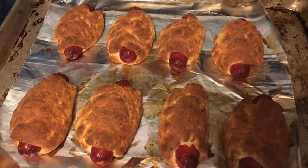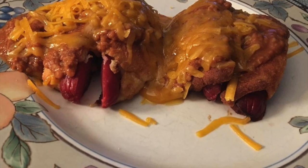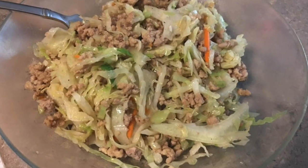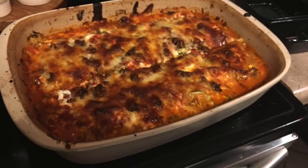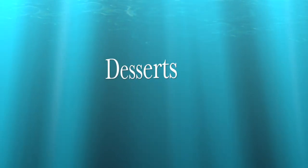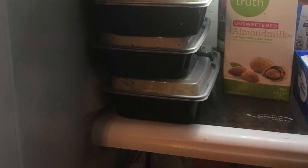This is my version of a chili dog with a bagel recipe wrapped around a hot dog, with chili sauce and cheddar cheese on top. This is ground pork egg roll in a bowl. This is a crumbled hamburger patty with lettuce and tomato and cheese. This is zucchini slices, and I created a lasagna that's always delicious and makes several meals. This is where I meal prep. When I make a big lasagna like that, I'll divvy it up and eat on it all week.